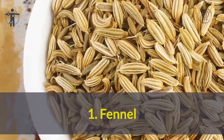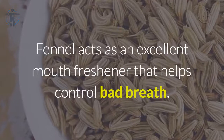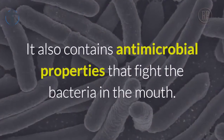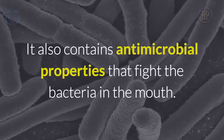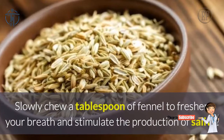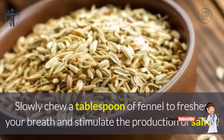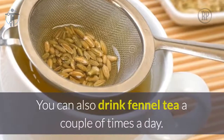Number 1. Fennel. Fennel acts as an excellent mouth freshener that helps control bad breath. It also contains antimicrobial properties that fight the bacteria in the mouth. Slowly chew a tablespoon of fennel to freshen your breath and stimulate the production of saliva. You can also drink fennel tea a couple of times a day.